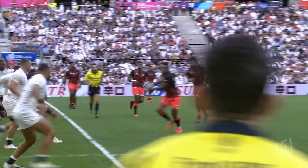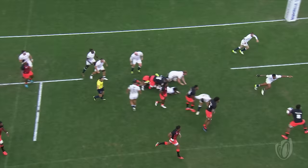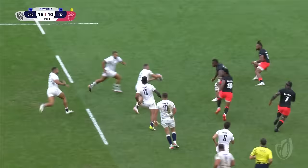Oh, there's the delightful little offload. Just couldn't link up there to Isova. Did well to carry. Good clean out. Oh, kept the momentum going. That is just the most sensational dummy. Stay at 2 metres. George goes deep down the back to Curry. It's nice ball again from the line out for England.